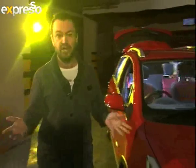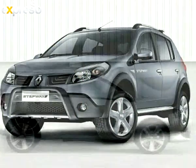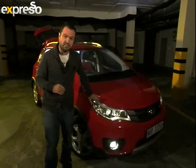So take you through some of its rivals. I think you've got to compare apples with apples. You can't really look at what's on offer from Japan just yet, but the Renault Sandero Stepway is very closely priced to this. So is the Polo Vivo Max, and I'll take you through the pricing at the end, but most of those cars don't offer as much standard equipment as the GWM.